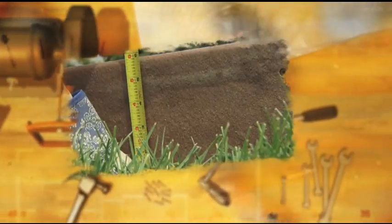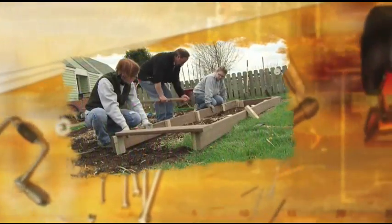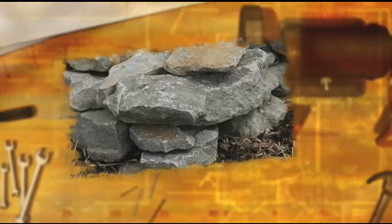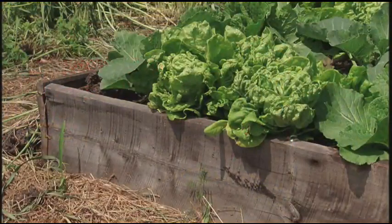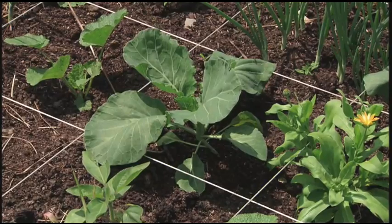The garden beds are usually raised off the ground surface to a height of at least 6 to 8 inches. A frame to hold the soil can be constructed from materials such as wood, stone, concrete blocks, or bricks. Or you may prefer to simply mound the soil without a rigid structure. The use of treated wood for gardening is quite controversial. Some individuals are concerned that the chemicals in the treated wood may accumulate in the soil and garden plants.